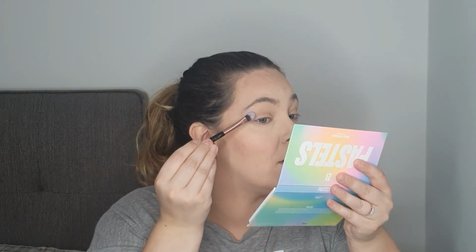As you can see, to start with, we're not getting much. That is the problem I did have with this palette. I find it's quite chalky. It's a very thin consistency. It is horrendous to blend out. As soon as I blend it out, it just disappears. So I'm going to pack on this colour, and then I'm going to show you what I mean by it disappearing. So that is the colour there.